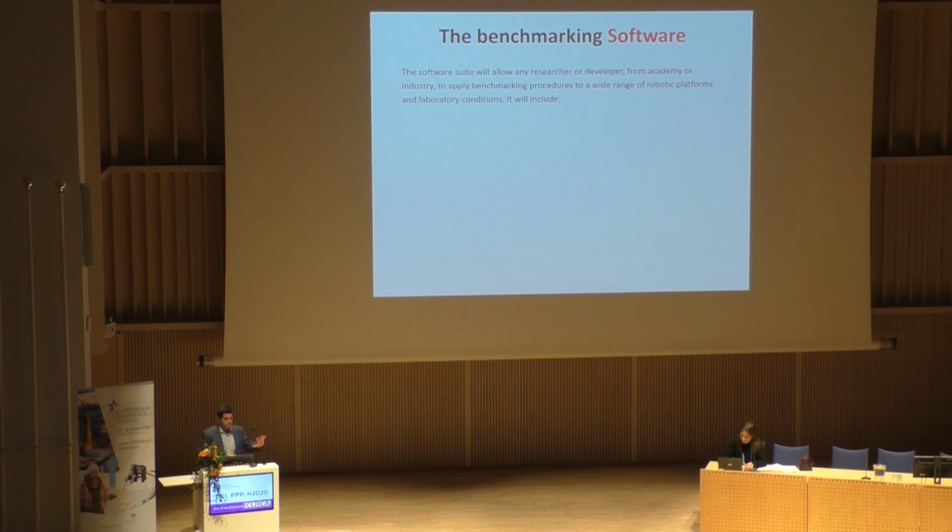So related to one of the results, which is the benchmarking software, we want a system that is open to any researcher or developer in both academia and industry that can use it with a wide range of robotic platforms. So we are focusing on locomotion, but our aim is to try to extend this benchmarking scheme also to other robotic domains, for instance, handling or manipulation and so forth.